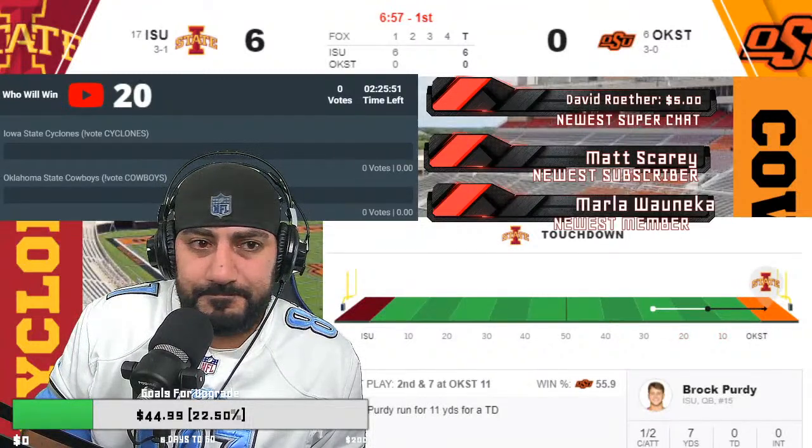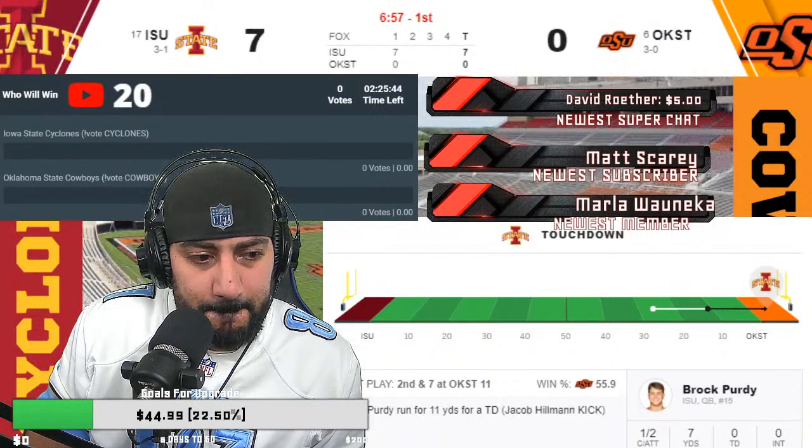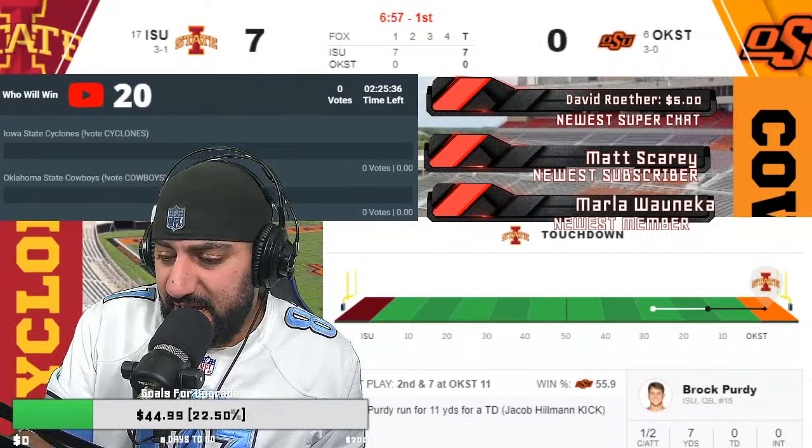8-yard pickup. Here comes Hall. And it's a play fake to him, and Purdy will go for the edge for the pylon. Touchdown.